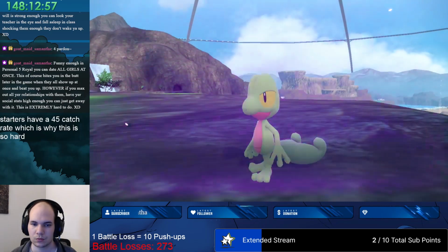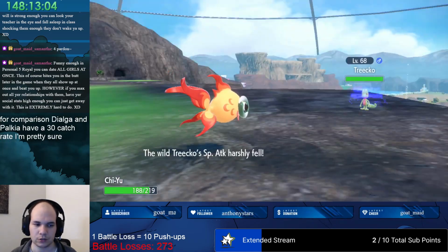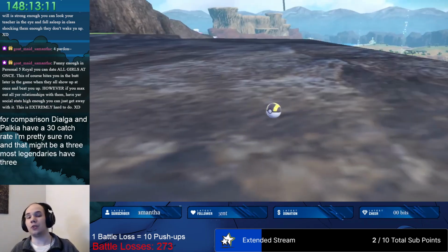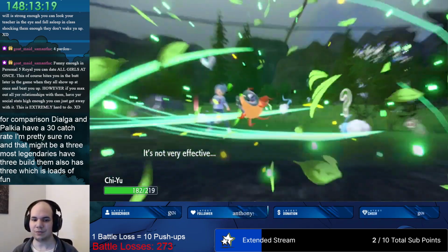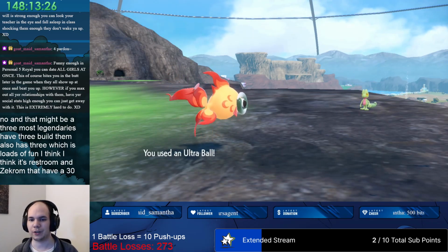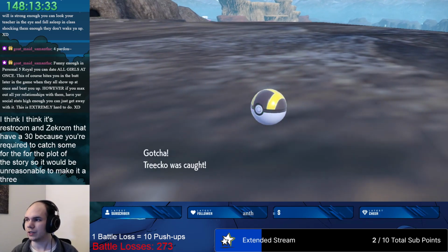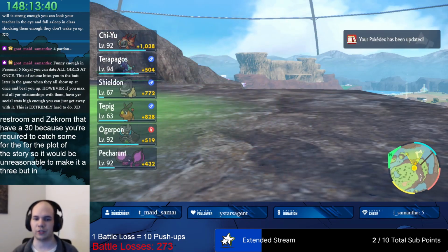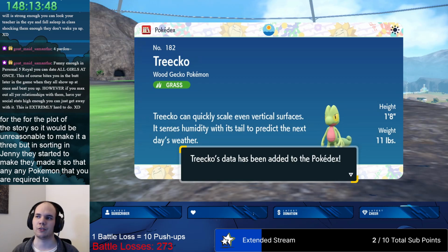For comparison, Dialga and Palkia have a 30 catch strength. I'm pretty sure. No, and that might be a 3. Most legendaries have 3. Beldum also has 3, which is loads of fun. I think it's Reshiram and Zekrom that have a 30, because you're required to catch them for the plot of the story, so it'd be unreasonable to make it a 3. But starting in Gen 8, they made it so that any Pokemon that you are required to capture for the plot of the story has a 100% catch rate.